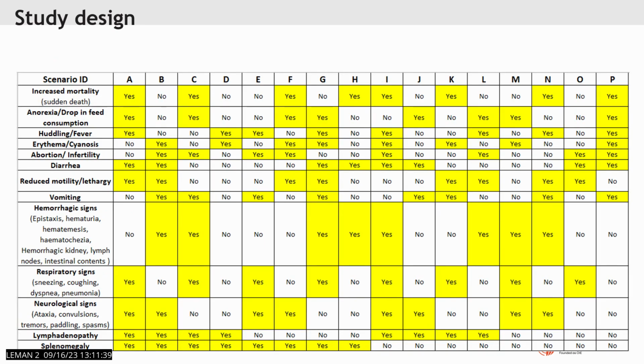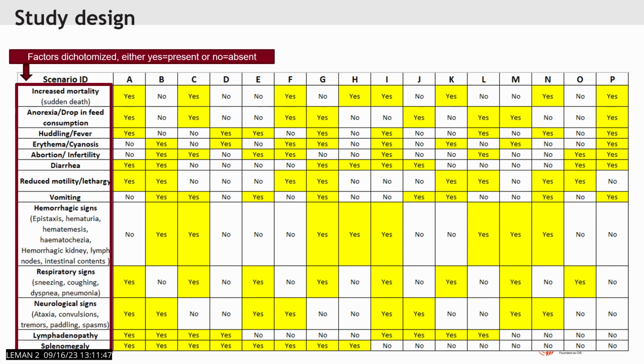I know this looks kind of crazy right now, but I will walk you through this. So this is the study design that was used for this. We have 13 factors that we chose. These are things that might be common to both PRRS and ASF, or might be more with one than the other. So we have increased mortality, and we're including sudden death in that. Anorexia, or a drop in feed consumption.